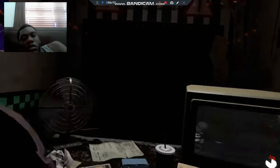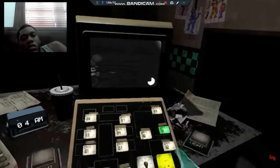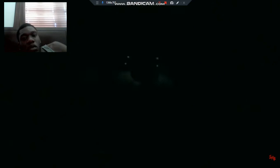Toy Freddy is no pushover. He strides towards the office, where our hapless security guard can only equip a Freddy mask in the hope this deceptively friendly looking animatronic will move on without trying to make an endo sandwich.